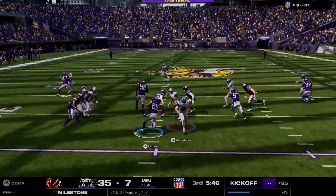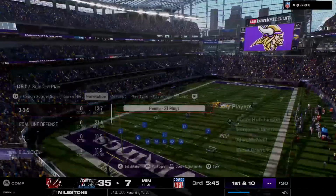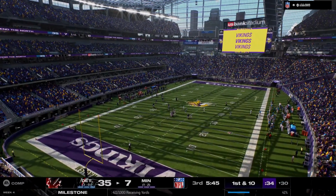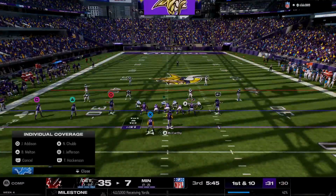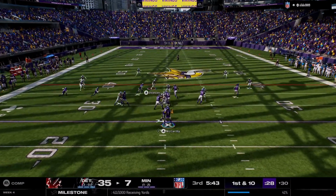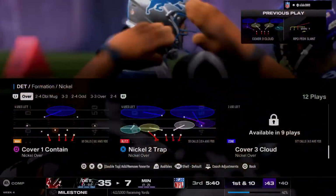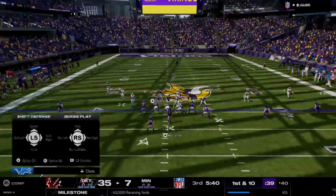Return coming from the 14. And this will give them decent field position. The return gets out to the 30. First and 10 now from the 30. Drive starts with a quick throw left, complete. And he's going to bring it up to the 40-yard line before he's stopped. All set up now for first and 10.